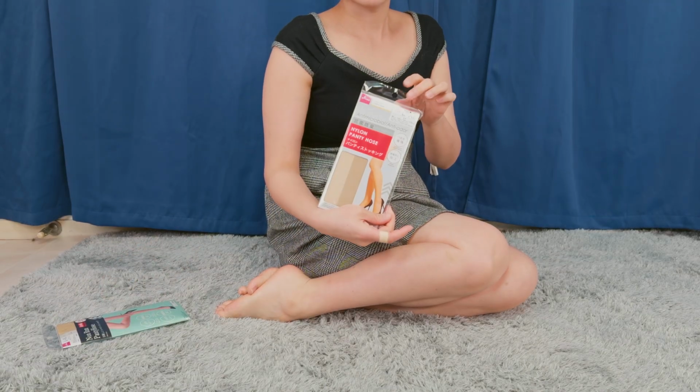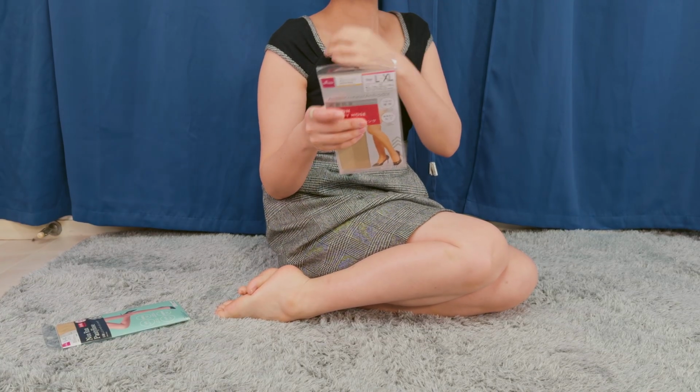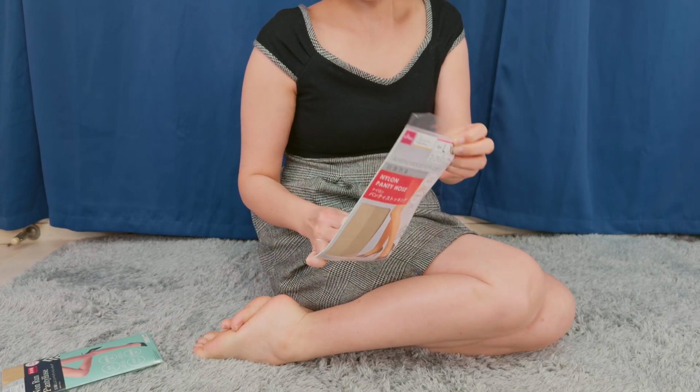I thought it best to see what both colors look like in the 100 yen versions, so I got the black and these nude or beige ones. Actually, the color says Mellow beige, so that's fun. So let's try on the beige or nude color pair.